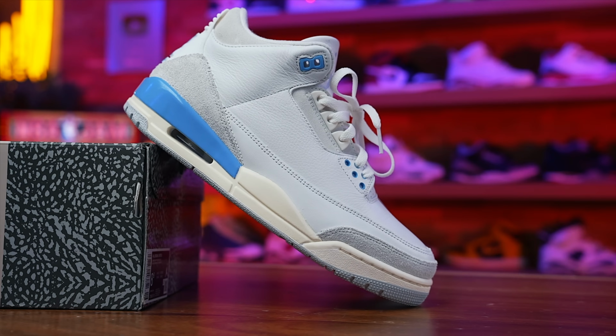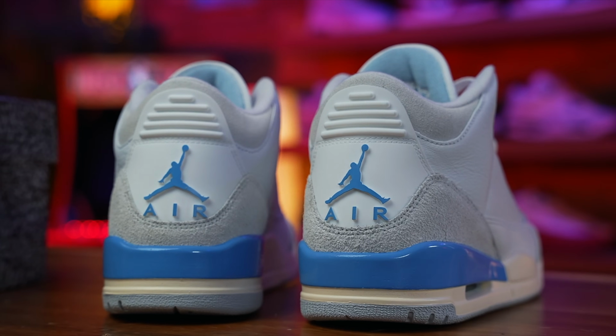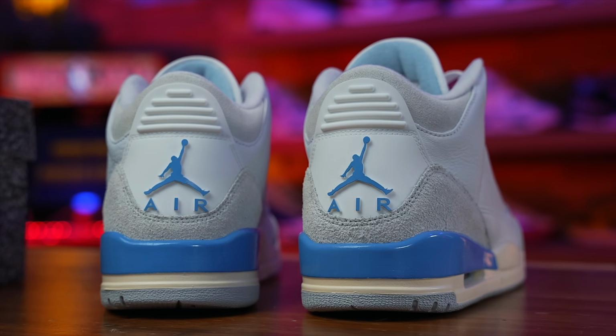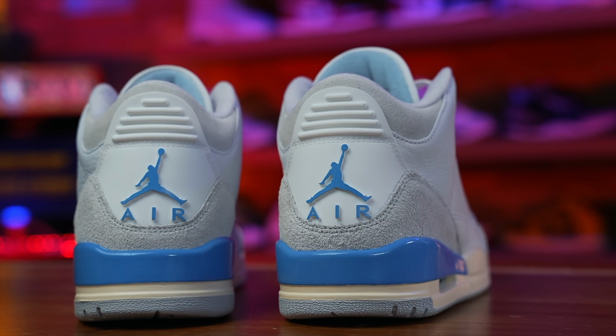I don't think this is a shoe that's going to sell out, but I do think we're going to have to wait and see. I think this shoe is going to be available and pairs will sit. I don't think it's going to fly off the shelves, but I do think it's a very dope shoe overall, and I like the story overall as well.